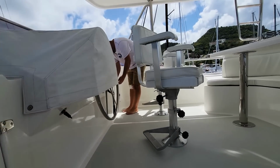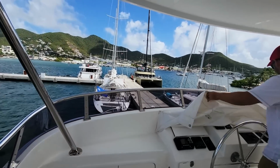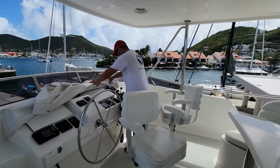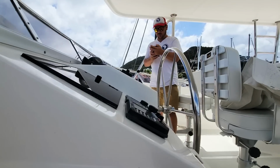We first started on the flybridge. It was such a windy day, so I just have to listen to my voice instead of Ricky's. It's the highest part of the boat and it truly feels like you're flying above the water. This gives you an excellent vantage point to gaze upon the horizon. Equipped with a helm station with all your navigational needs, this allows you to set course to your next destination in style.